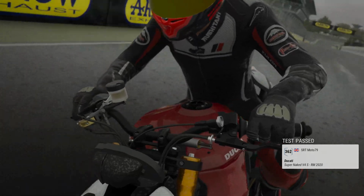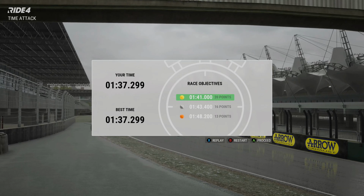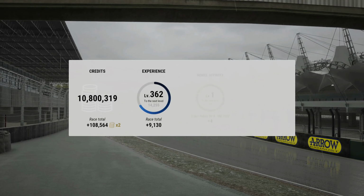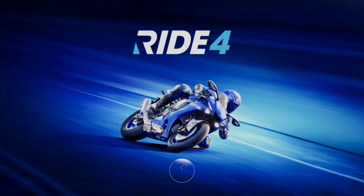Done. Not the hardest target, just don't fall off, be sensible, try not to brake too late, try not to get on the gas too early, just ride it steady and you'll do it easy. So 3 down.